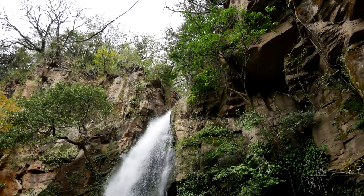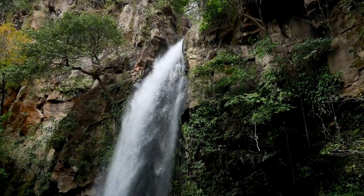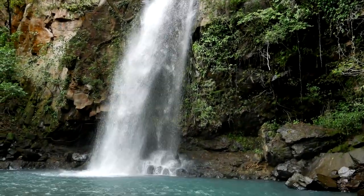To La Cangreja Waterfall, and as you can see, it is absolutely stunning. The blue water, the giant falls, the vines, the lush vegetation around it, and we just found out there's a little hot springs right next to the waterfall. This is absolutely amazing.